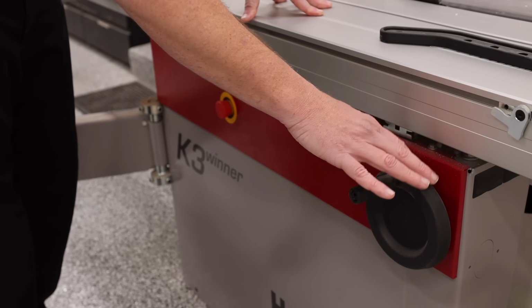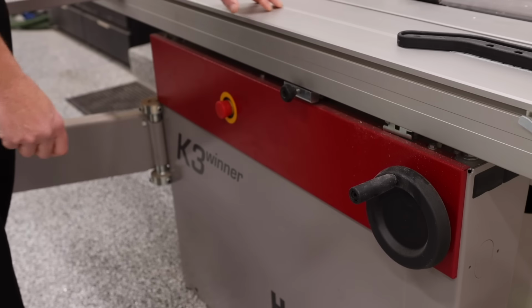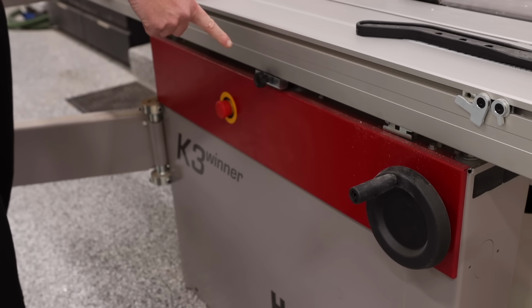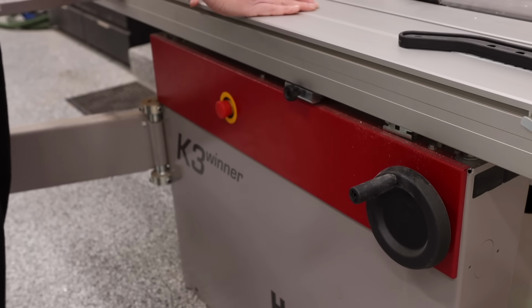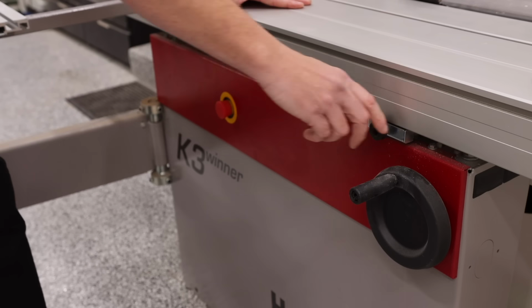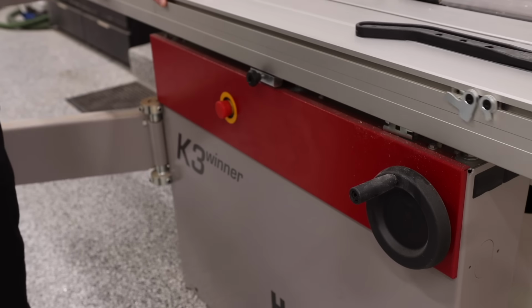Since we're here, I'll go ahead and show you. This is the handle I was talking about to adjust the bevel angle. This right here is the lock to lock the slider in its position, which is right there. So it is now locked. I can unlock that so it freely moves back and forth.